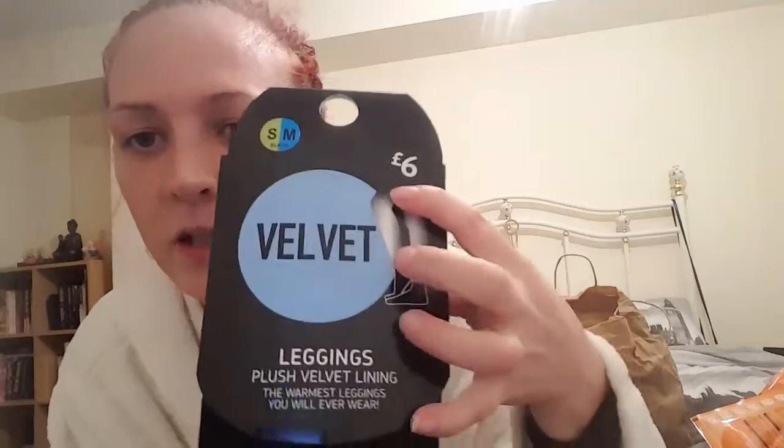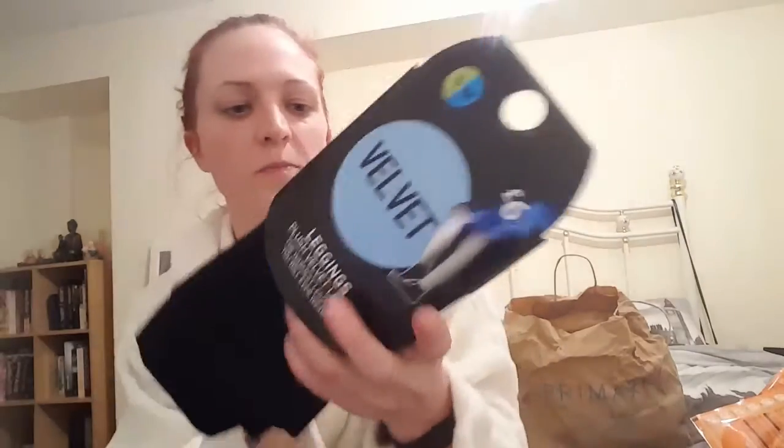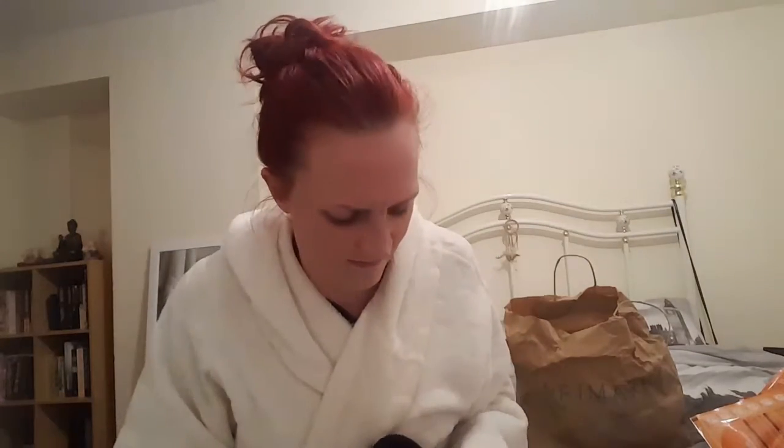And probably should have emptied this bag before I started doing this. And I got these leggings, and they're thermal leggings. They were £6, and they're just black. Hold on, I'll see if I can try and take it out of the package. There we go. Okay, so they're just plain black leggings like that, but on the inside they're all fluffy like that, and that's all the way up, even right up at the bum, so that'll keep me nice and toasty.